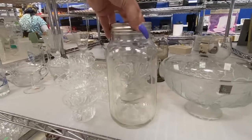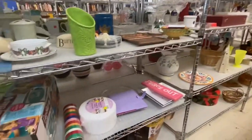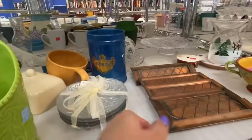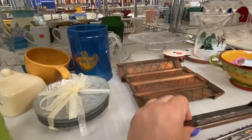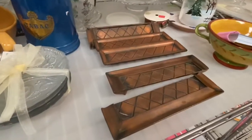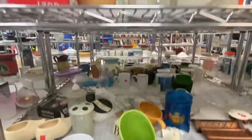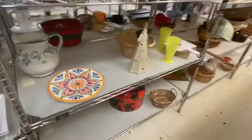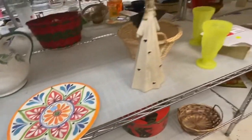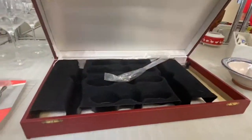I thought that ball jar was pretty cool. I don't think I've ever seen one that big. I didn't really know what this was. It looked like it would have been a trivet, but it was all cut up into separate pieces. That fooled me. It's plastic. Whole lot of nothing in there.